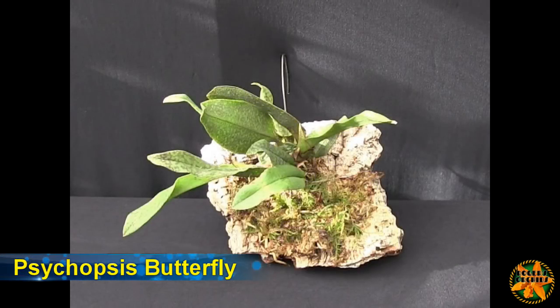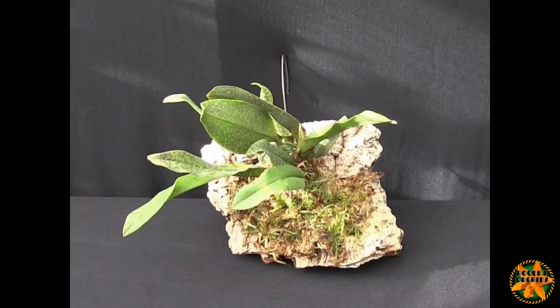Okay, so the Psychopsis was chosen. People asked for this one, and it was on my list anyway, so it got in there by hook or by crook. Relatively new plant, bought really at the wrong time of year, because it had to go straight into my winter, which is too cold, having been disturbed and put on a mount with some live moss.